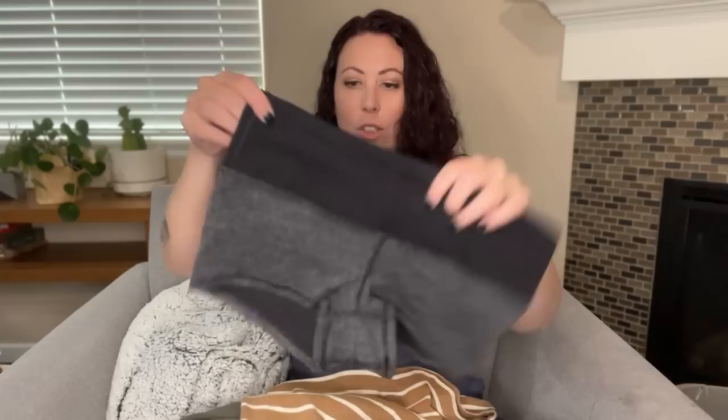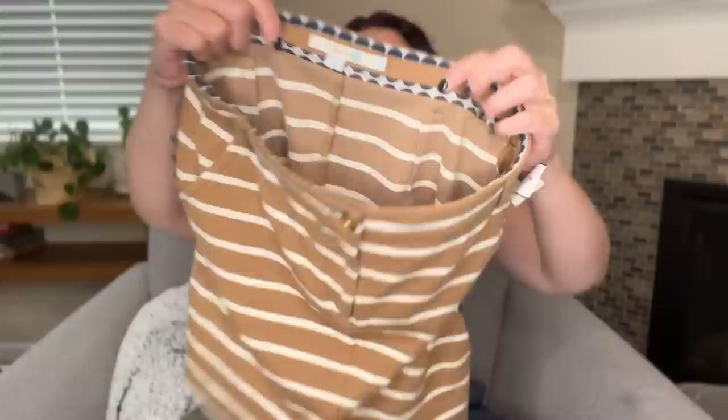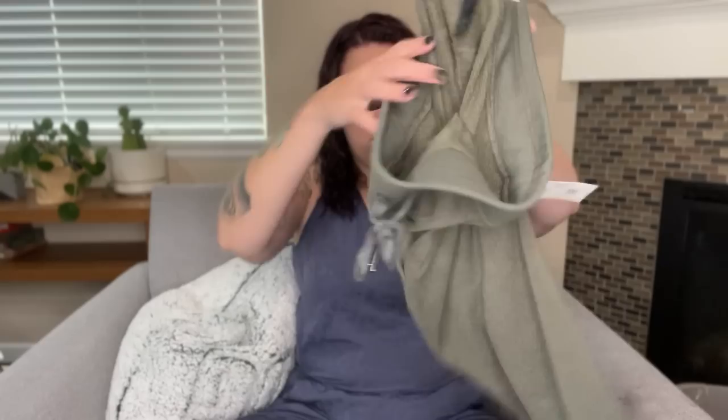These are a pair of Lululemon shorts, little booty shorts. Another skirt from Bowdoin. This one's a stripey skirt, another good little transition fall piece, and a pair of cozy joggers from Piranha. Oh wait, no, this is a skirt. A cozy skirt from Piranha.